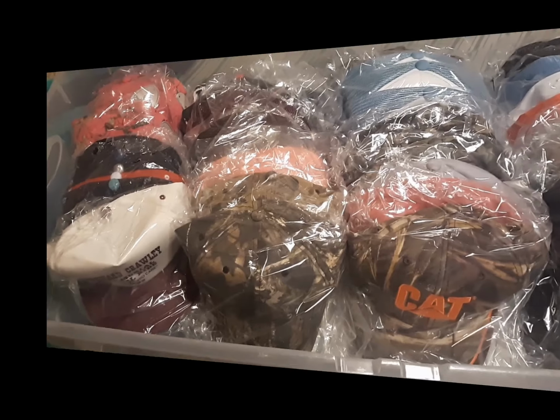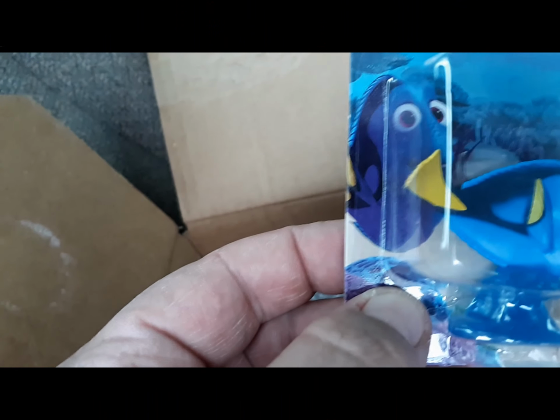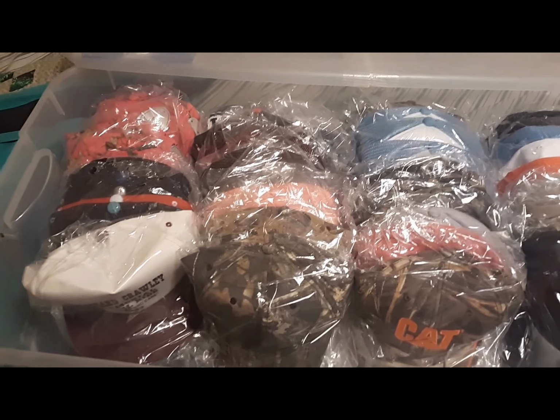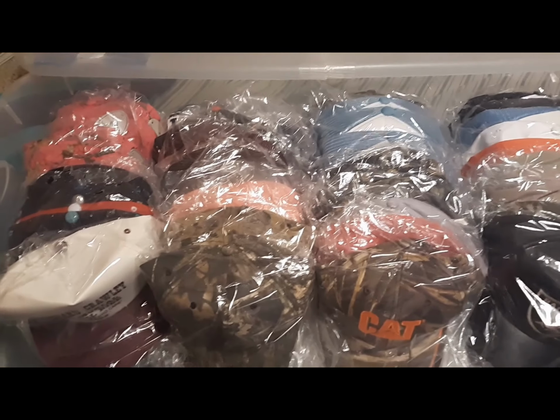Are you okay? Just keep swimming, just keep swimming. Cat problems. I keep them in the house till they get full, then move them out to the shed.